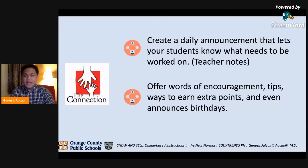Second, when you're doing that, offer words of encouragement to our students, because if we teachers are having a hard time, and we are already adults, the students are also having a hard time. And their struggle is great, especially when you have a teacher who doesn't even teach or meet with you. So at least offer words of encouragement to the students. Tips, ways to earn extra points. Again, compassion and common sense.